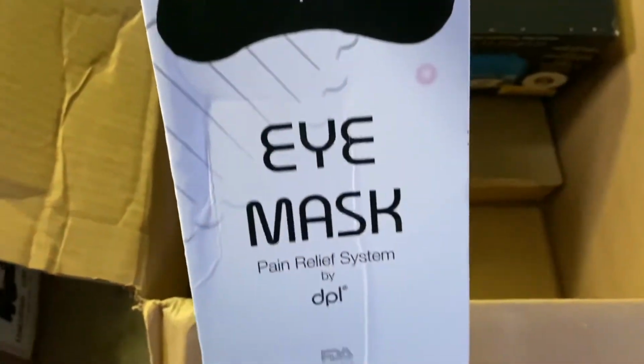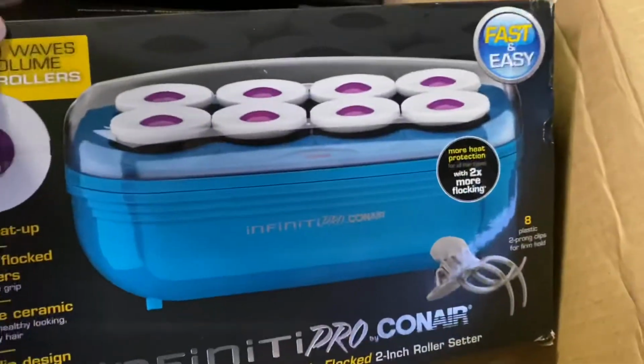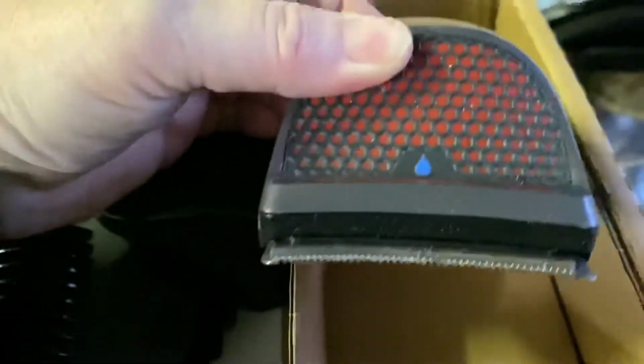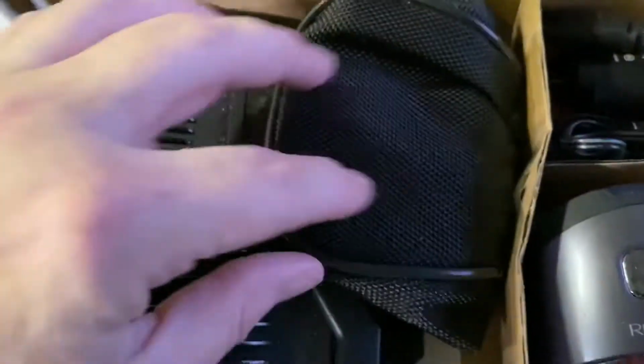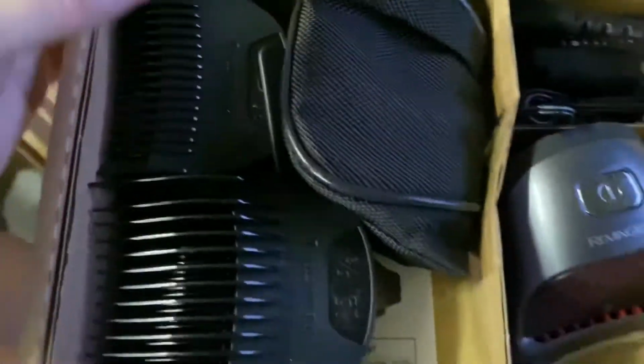This is an eye mask. DPL eye mask pain relief system. Oh, it looks like it's got infrared on it. Light therapy lamp. Infinity Pro by Conair hair rollers. Don't know. Obviously these are clippers, but they're big. I don't know if these are shears for a pet. There's a container, so I think these are for dogs maybe.